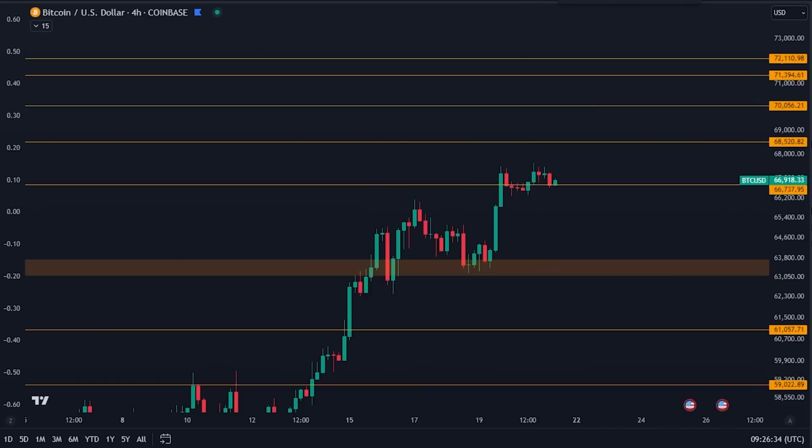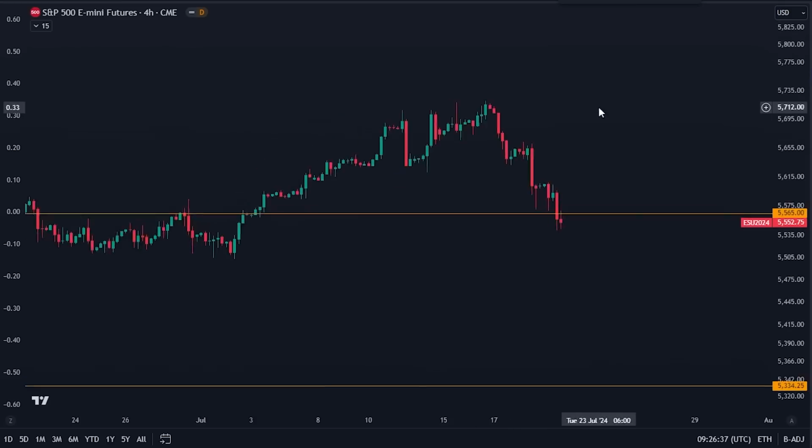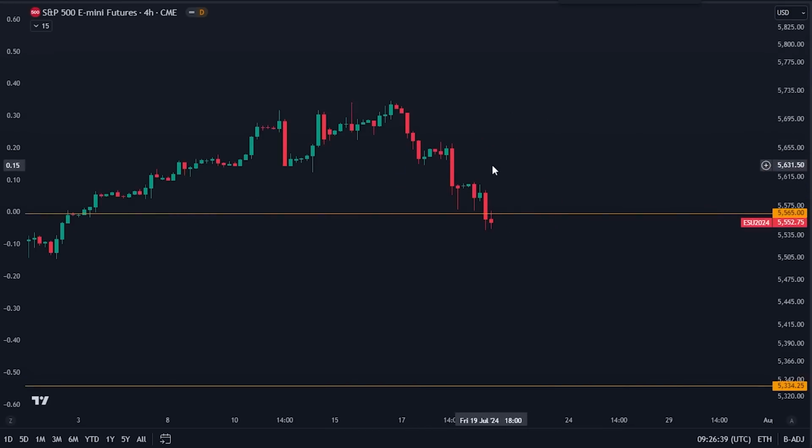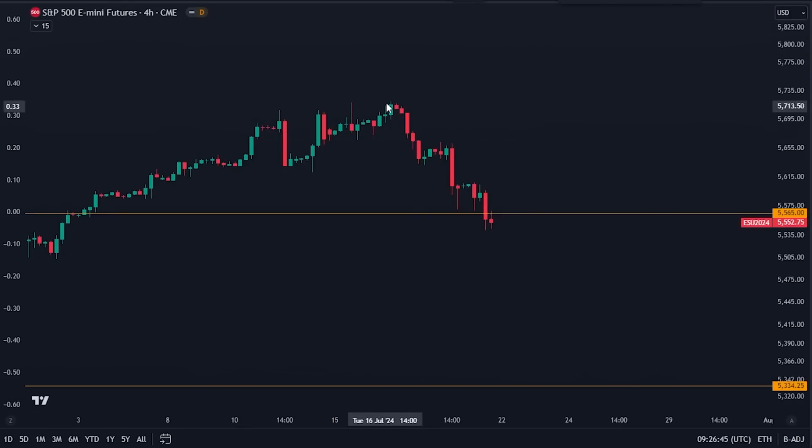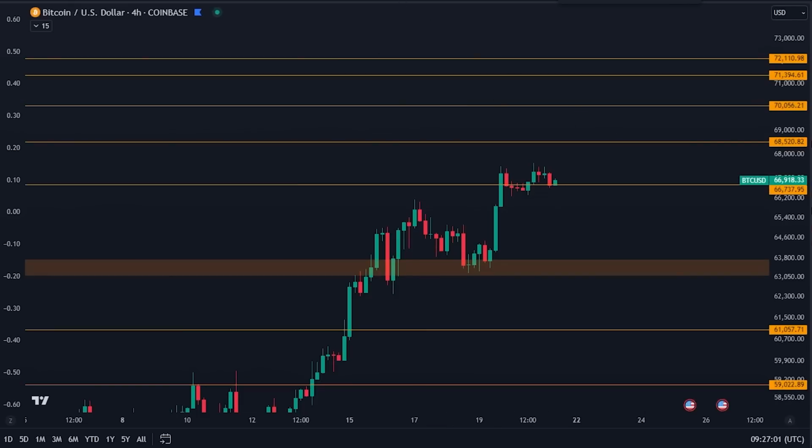And this is interesting because it's happening at the same time as traditional markets are going down. So as you know, guys, I've been saying that it's only a matter of time until we see Bitcoin start to catch up with traditional markets. And traditional markets have been doing well recently, but now you can see that we do have a little bit of a downtrend right here. And not only that, we are below the vital orange line here at 5,550 for the traditional markets. So let's keep our eyes on all of that.